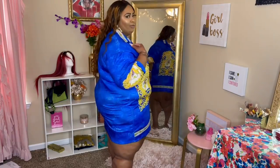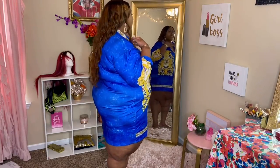Oh, and then the earrings just popped out. I need my chain necklace. I got a chain link necklace.